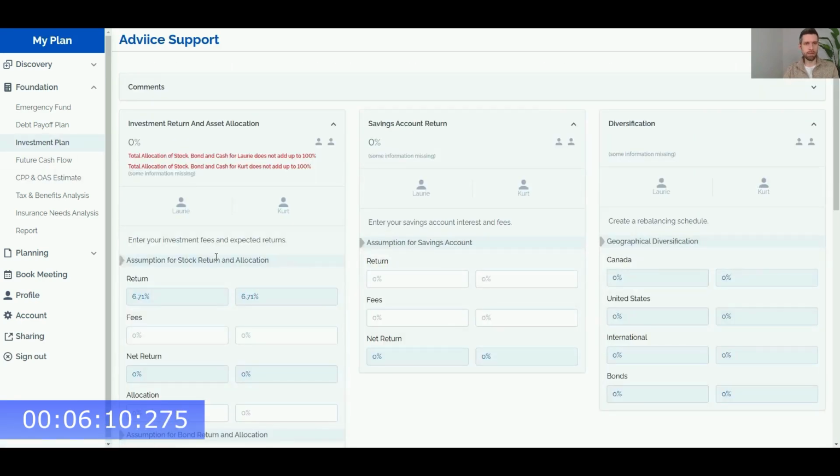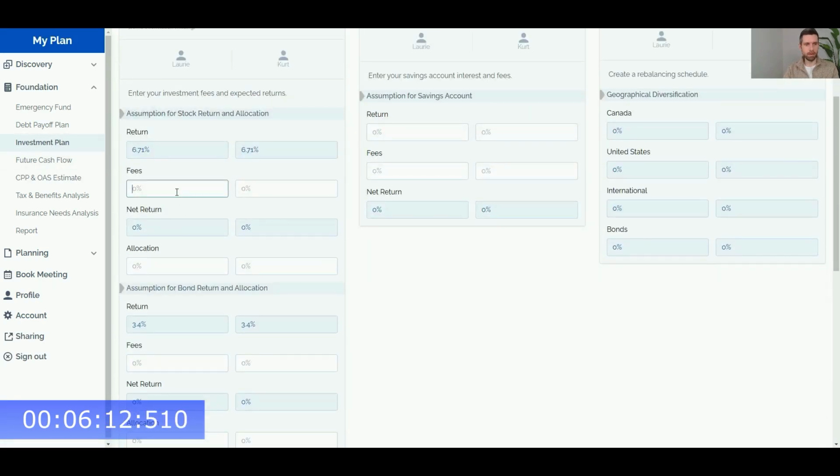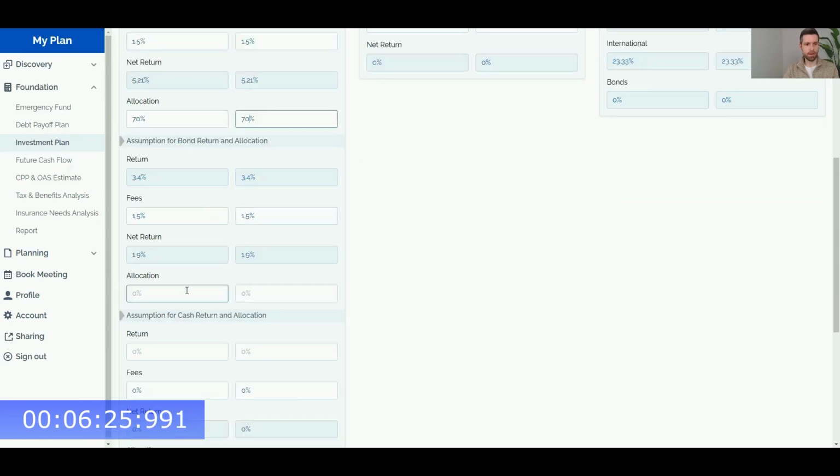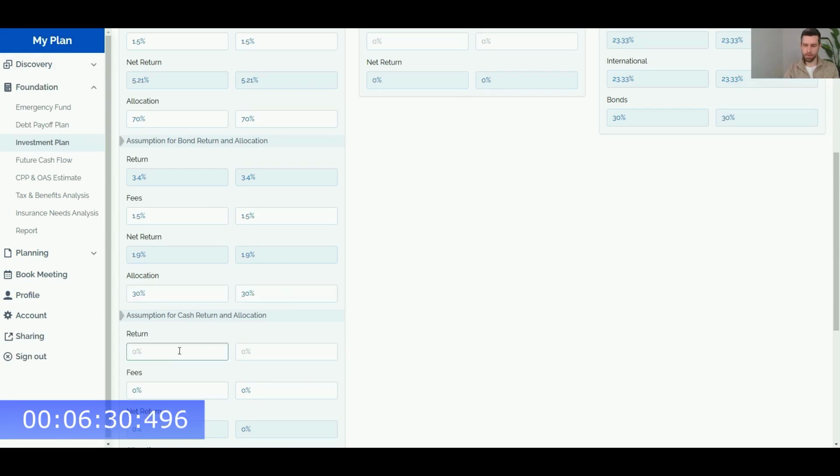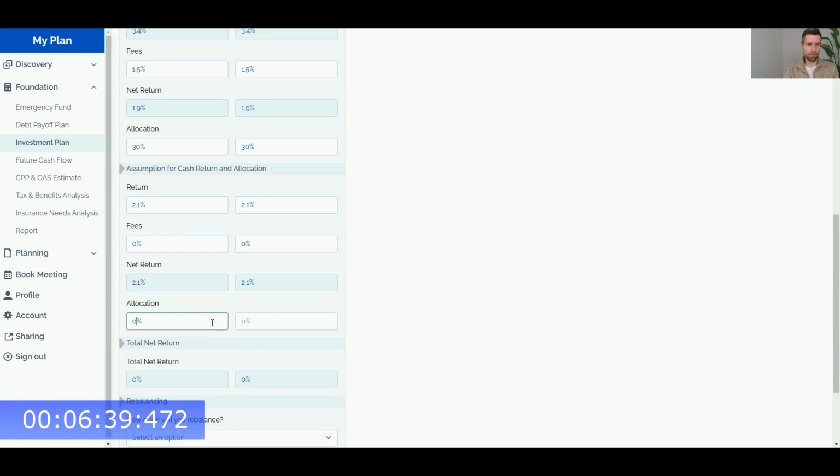Last place we need to enter information is our investment plan. Again, we know they have 1.5% in fees, so we're going to add that here and also in fixed income. The other thing we know is they have a 70-30 asset allocation, so we're going to enter that here as well. 30% for fixed income. We're just going to use the general inflation rate assumption for the cash rate of return, so we'll enter that here. And there's no allocation to cash at the moment.